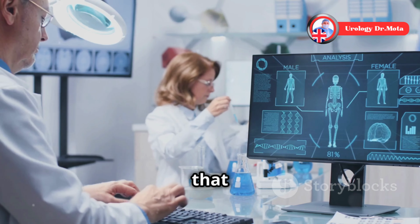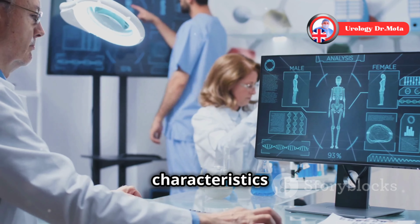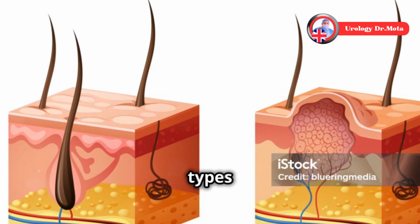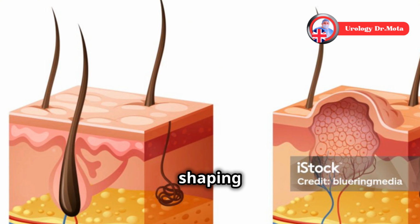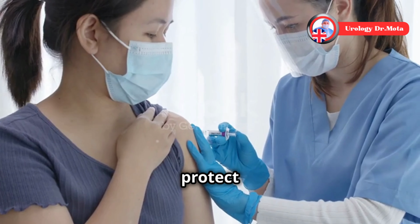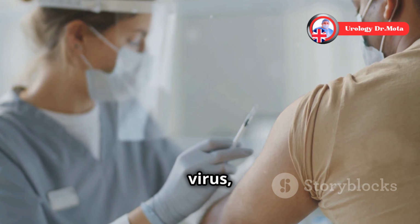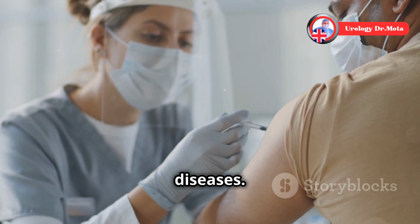Modern research has revealed that there are over 100 different types of HPV, each with its own characteristics and potential health risks. We know that it causes many other health problems besides cervical cancer, including other types of cancers and genital warts. This knowledge has been instrumental in shaping public health policies and awareness campaigns. We also have vaccines that can protect against the most dangerous types of HPV. These vaccines are a significant advancement in our fight against the virus, offering protection and reducing the incidence of HPV-related diseases.